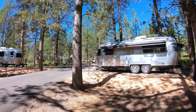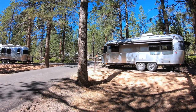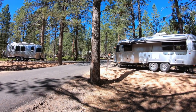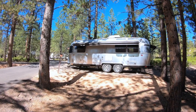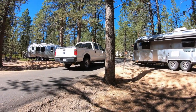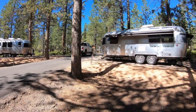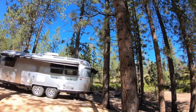Too bad. And they're really picky about not being on the paved area. I've talked to a couple people, and they said that they were informed that they need to move their truck or their equipment off of there. In fact, there goes one of the park service guys now. But beautiful little park, campground.